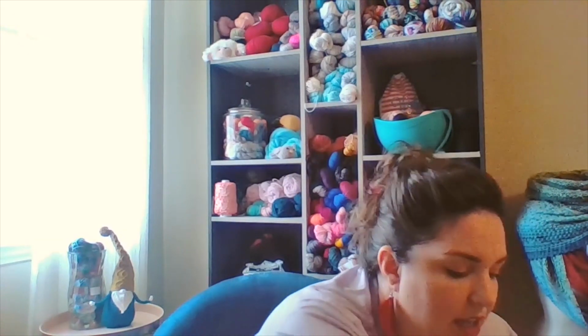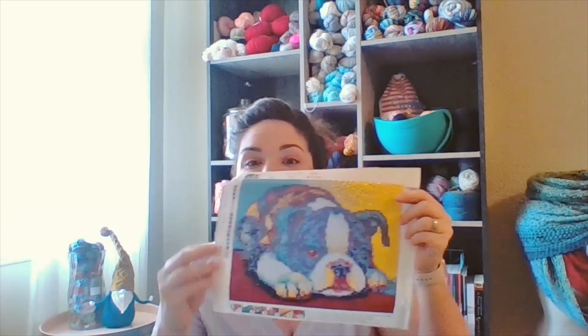I think partial drill means that some of it is printed background and you're not going to put gemstones on it. I'll show you a full drill if I have the terminology correct. I believe that's what this is. This is the one I'm working on right now, and it's actually for Nolan. It's a picture of a little doggy. So it's a dog. Isn't it cute?